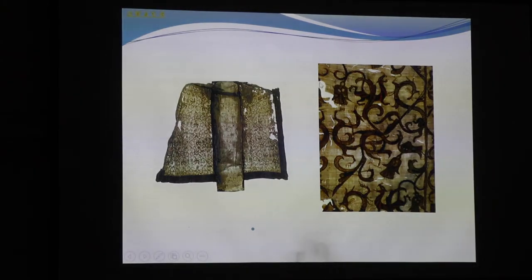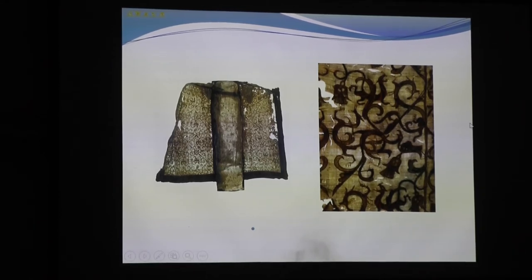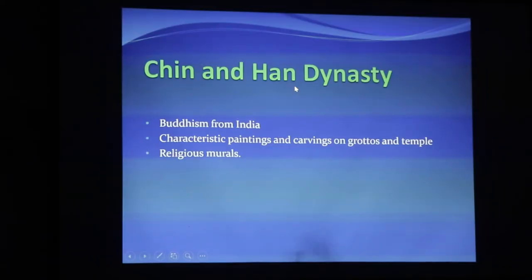Now, this is silk clothing, and you can see in the silk clothing this is embroidery rather than painting. So embroidery and painting sort of go side by side, and you can tell that here's a bird, here's a fish, here's some kind of a tiger or some kind of a wild animal. So this is pre-Christ, okay? Qin Dynasty is still 200 years before Christ.